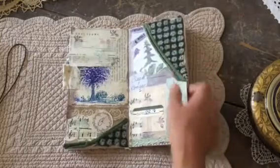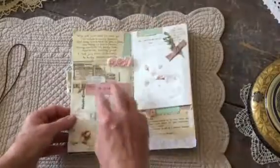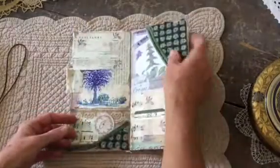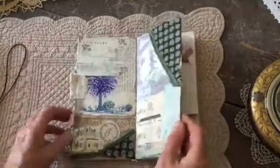A friend of mine gave it to me when we were at their house. She sews her own clothes and she had these remnants, and so she gave them to me. That was lovely. So I can't wait to use that as a cover, like for a winter journal or a Christmas journal. Like, ooh, I can't wait.